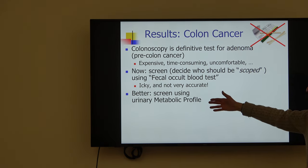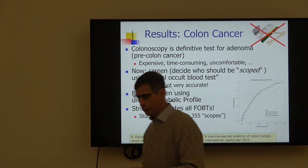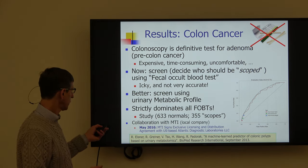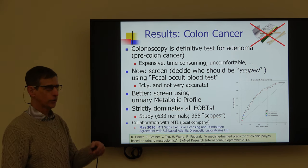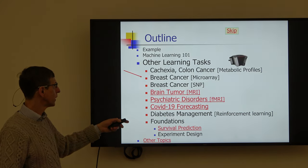We have a test where you pee in a cup and you look at that. And here's the AUC curve, and it turns out it just dominates. This urine-based test appeared 11 years ago. Again, it's not available yet in Edmonton, it's in Hangzhou here, but I think New York is trying it out. And so, I showed this picture earlier.